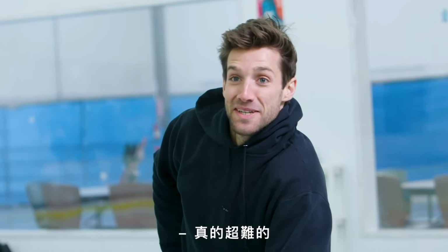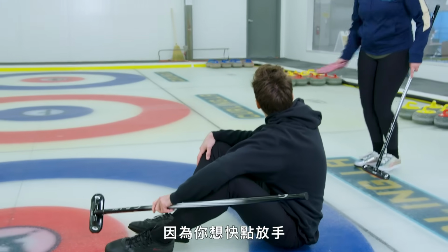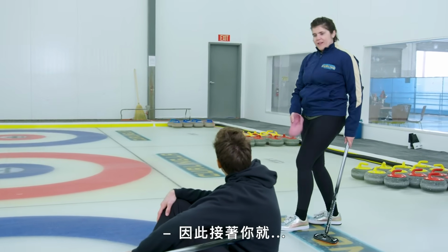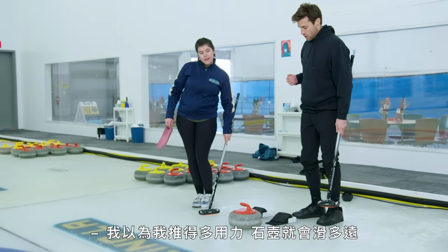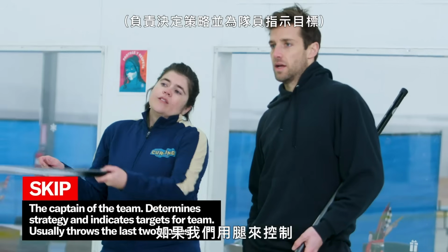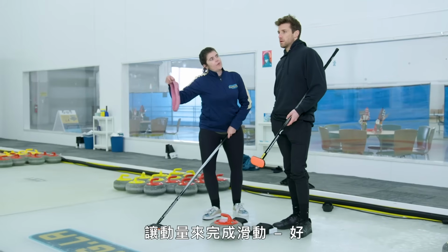That was extremely difficult. So now you just rush the process a little bit by wanting to let go and get that. Yeah. But then what you ended up doing was putting all of your weight to the back. So that's why you fell backwards. I'm equating how hard I push with how far it goes. Nope, it should be leg drive. Our skip is telling us where to aim. So if we have leg control, we can just let go of the stone and let the momentum do it.